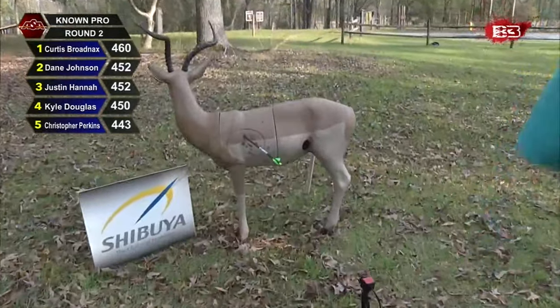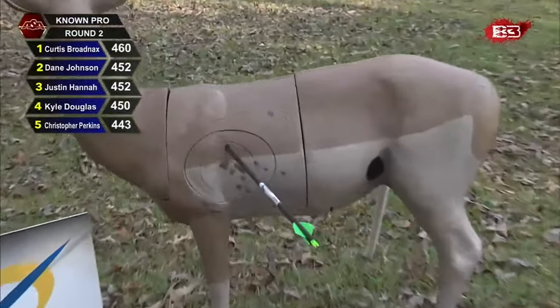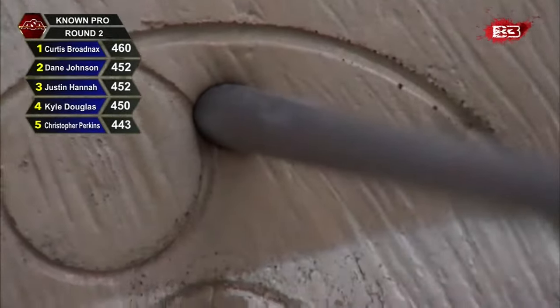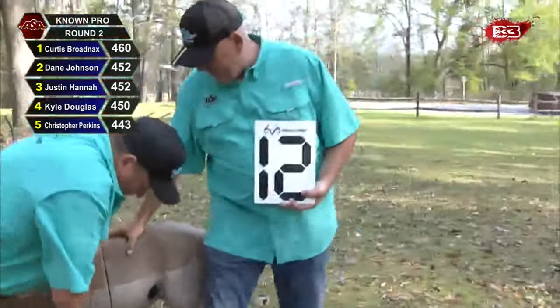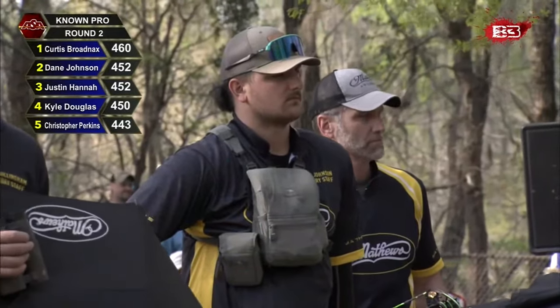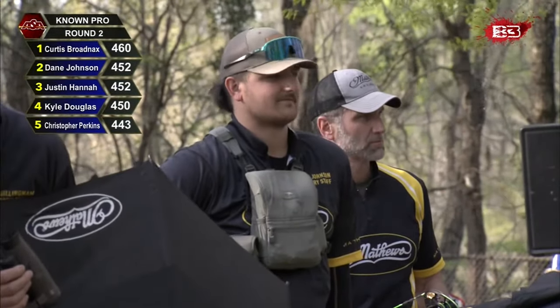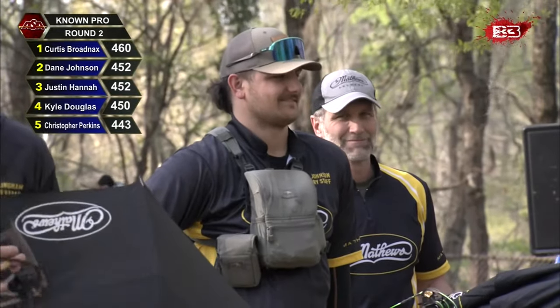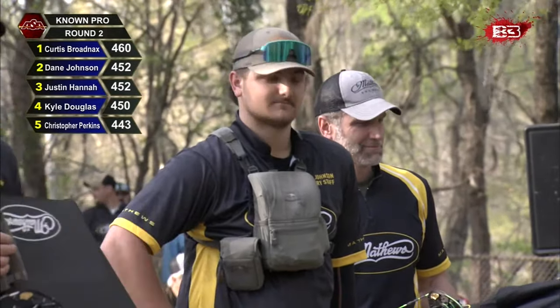Wow. All right, Dane Johnson, the Sheboygan Impala. Upper 12 was called. And that's not smoking it, that's nice and solid. And if you're new to archery, all that arrow has to do is just contact that scoring ring in some form or another, and it's called the higher point value.